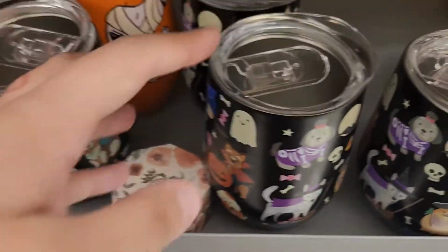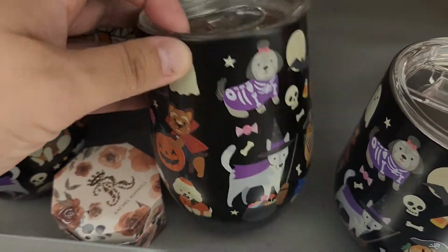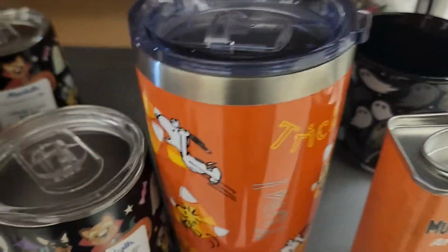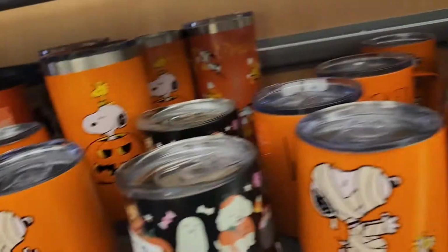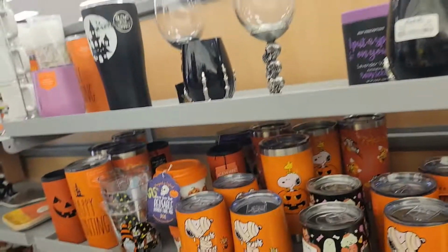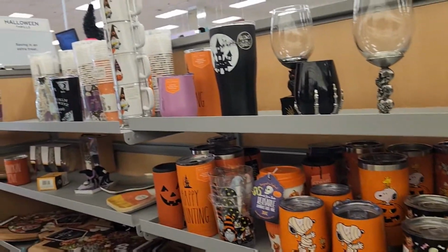They had little dogs on them in costumes. And they had a Snoopy trick-or-treat tumbler as well. And lots of little Snoopy things were here. There was a lot of cute Charlie Brown things at this Marshall's. They had this mug that had a silver skull hand holding it.